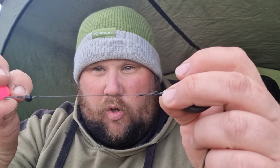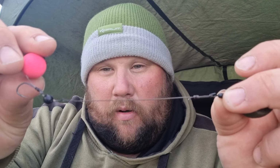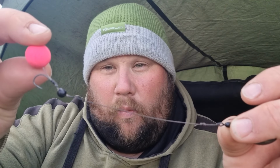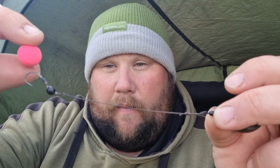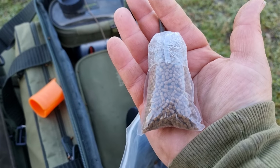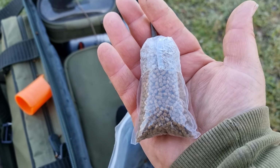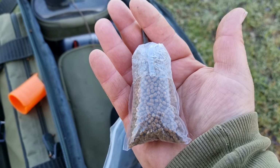I've got a small hook link of 20 pound tungsten loaded. I've got a Dinsmore shot just to counterbalance the weight of a pop-up, and on there I've got a size 10 Korum Grappler. The whole rig goes inside a small PVA bag full of Hinders pellets, and what you've got there is just one pile of bait and attraction.